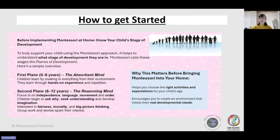They absorb the sounds, they observe visually, they use all their different senses. If we think about the senses, they observe through their senses. Their mind is like a sponge, and they learn by hands-on experiences. They have to use their hands to learn, and repetition. That point there as well, repetition. They need to repeat something over and over again.